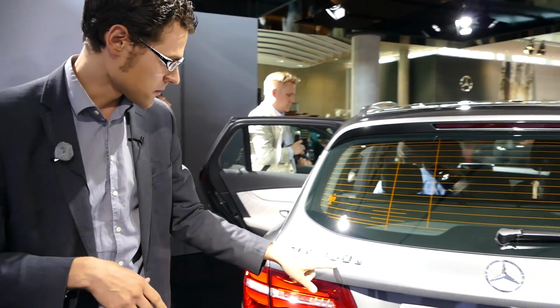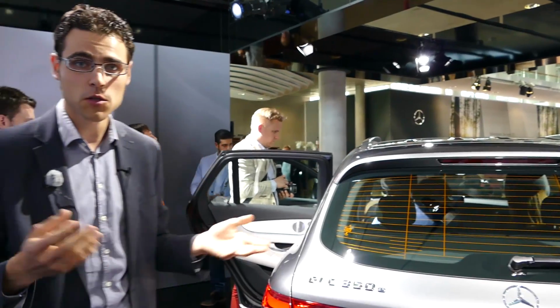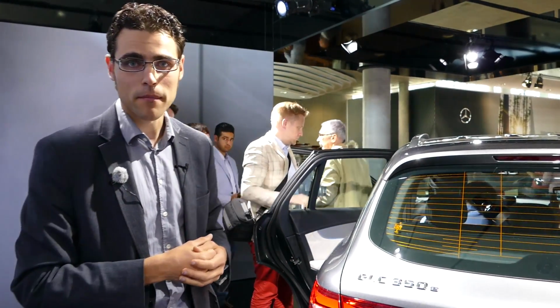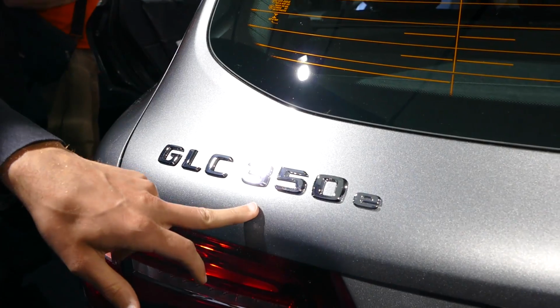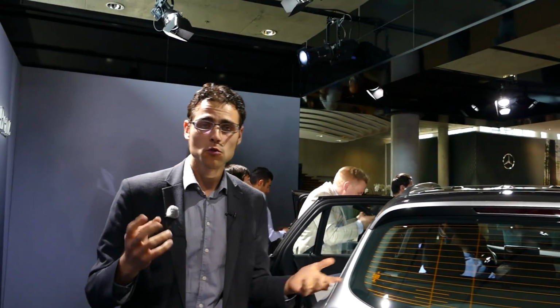Actually, you see here it's also the 350e badge. What other engines can we expect? It will start with the 250 petrol engine with actually 211 horsepower, and that one is also included here, but plus the electric drive. And then there will be a 220d and a 250d, so two diesels actually.